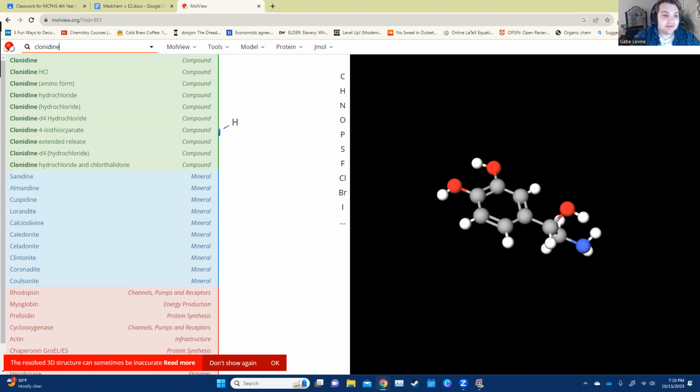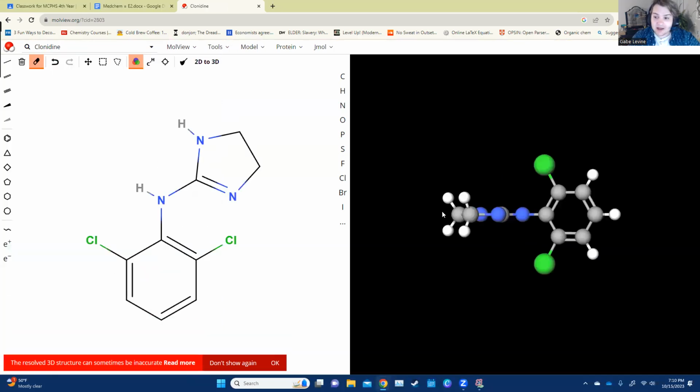Phenylethylamine-based drugs can have a harder time getting into the right configuration.